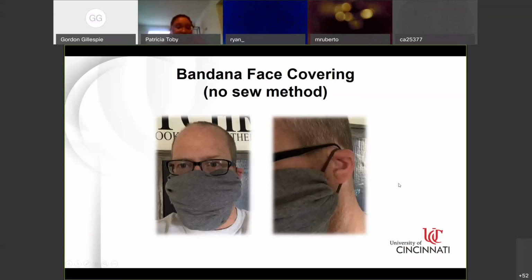Be mindful of the material. Because this was sweatshirt material, there's no way I'd be able to breathe and actually provide care for anyone. So you really have to look at the thickness of the material and how practical it is.